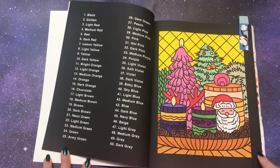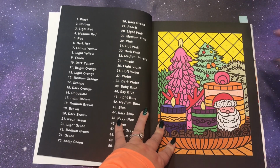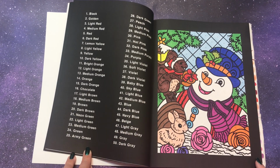These 2 pages that I'm about to show you are the 2 pages I colored during the Grinch. So that is page number 1. And I've just been using permanent markers like crazy. And this is page number 2 with that cute little snowman. I just think these are so cute.